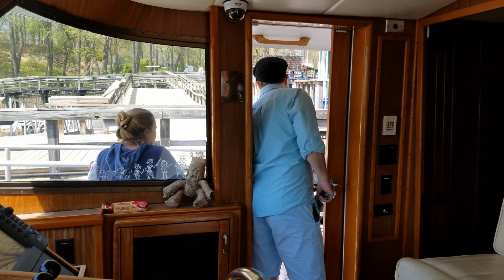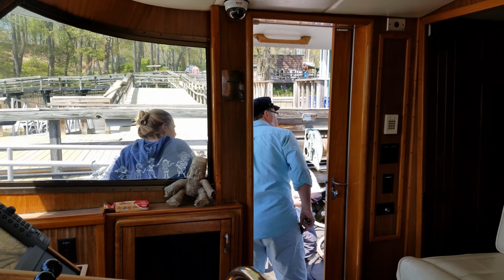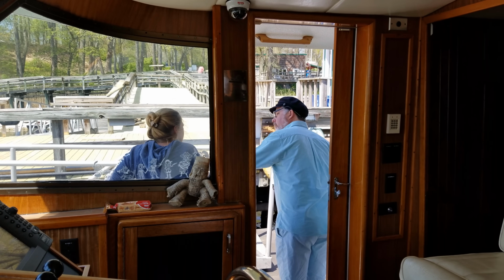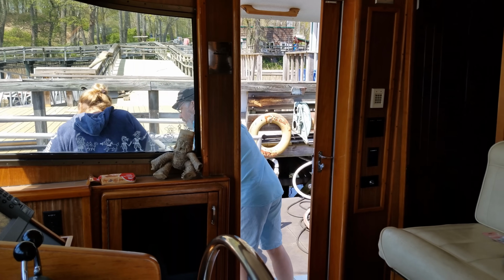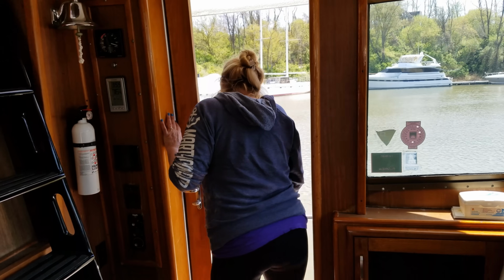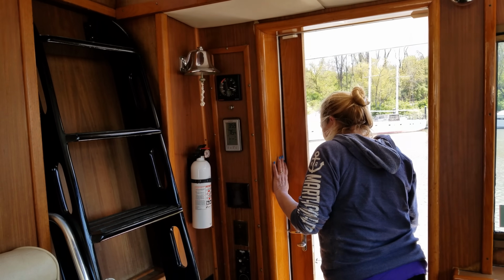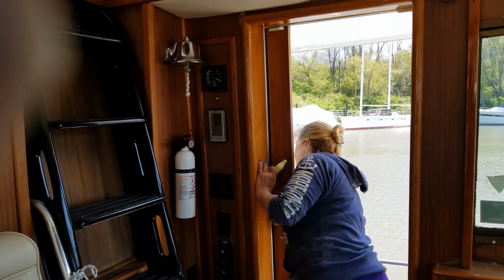Where's your pump? It's right on the other side. Do you guys need a pump out too? Yes, we do. Our pump out is right there, but my fuel's on the other side, so I'm just going to run it right through. Oh, you know what, Lynn? This takes the card, not the prongs. Okay, give me my card. It's hanging up. Okay.